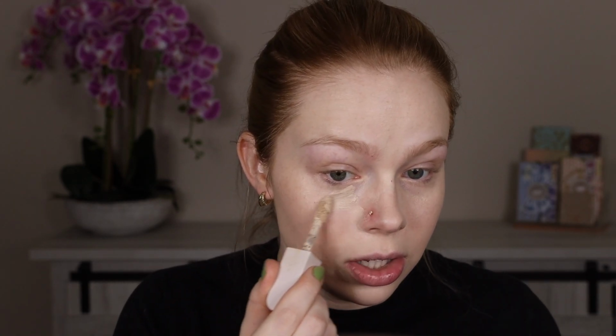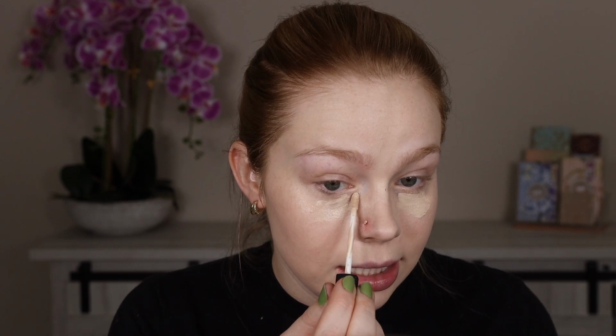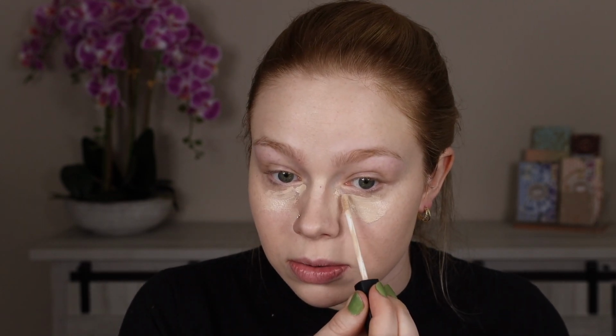I just love the glow that it gives. It's so pretty. So I'm just going in right there. I'm not really gonna put it anywhere else. And then lastly, just because this is very, very close to my skin tone, I've really been enjoying going in with the NARS Chantilly concealer, which is just a little bit lighter than my skin tone, and adding a highlight right here on the inner corner.